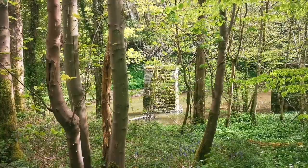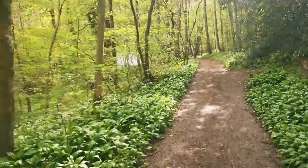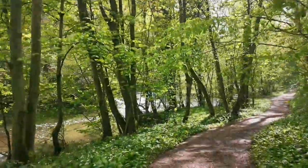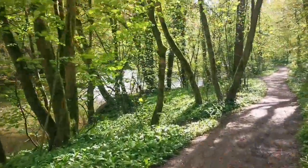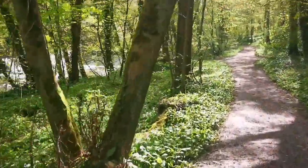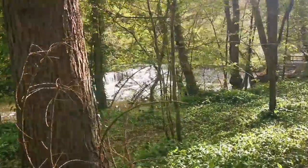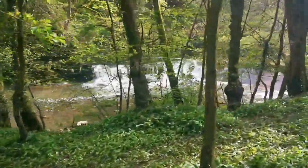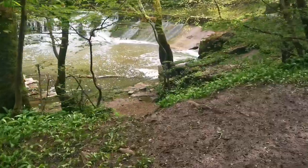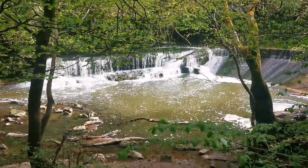So we're approaching Humford Mill. So you can see that down there. If we keep going, this is the end of the line up here. Waterfall at the end here. Nice way to finish off. There we go. There we go. End of the road.